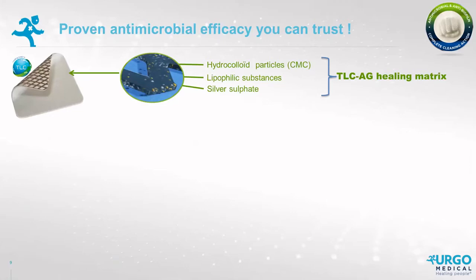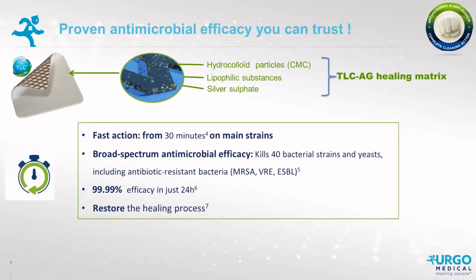TLC is technology lipidocolloid, which is a product which has been established by Urgo since the year 2000, which jellifies slightly on the wound bed and then allows that silver sulfate to penetrate inside the wound bed to start killing those microorganisms. There have been quite a few studies on Urgotool AG to show us that the AG is a broad spectrum and highly effective antimicrobial.